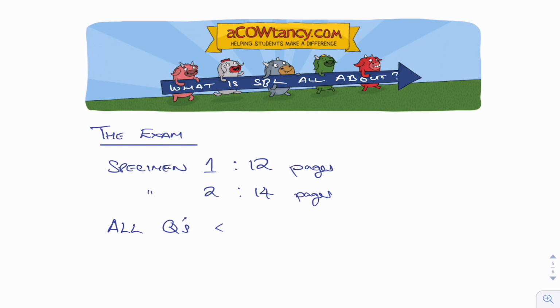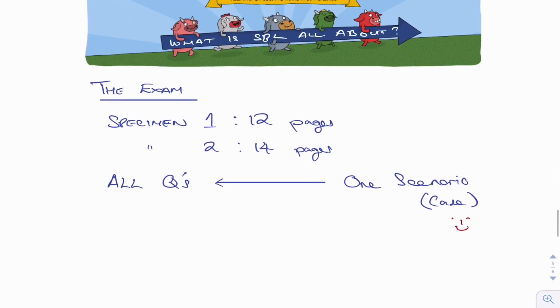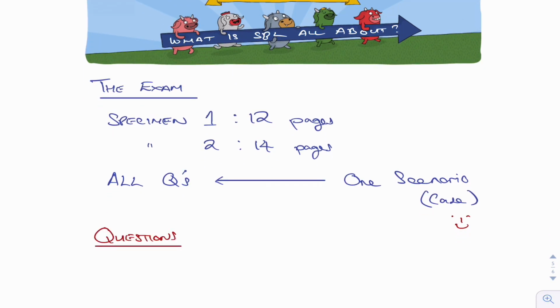Now, all of the questions, unlike P3 and P1, for example, are based on one scenario, what they call a case. So that is really good news because you don't have to keep on swapping from one scenario to the next. So it all builds on itself and you've got a longer time to do the exam anyway.